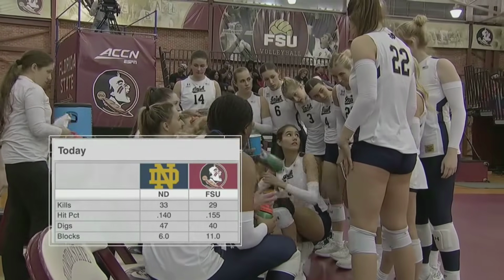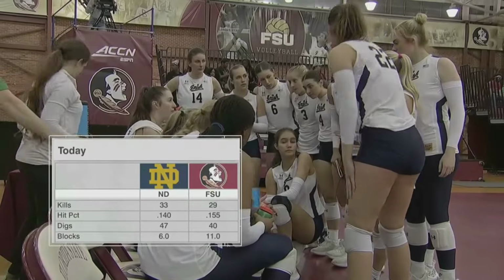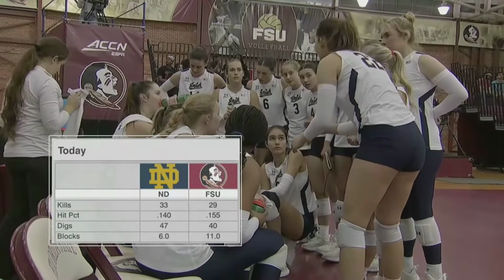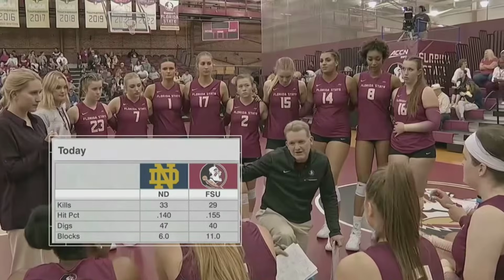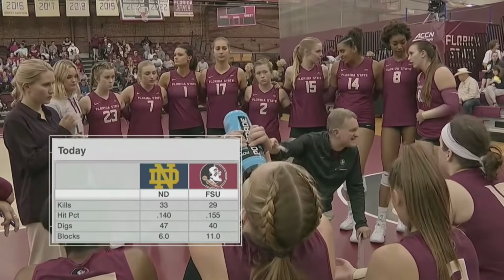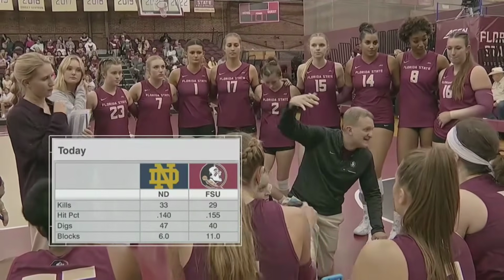As we take a look at some of the numbers today, offensively speaking, Notre Dame recording more kills than the Noles. FSU a little bit cleaner, though, offensively. Hattie Monson's been tremendous, and the Fighting Irish have dug up a few more balls than Florida State. But FSU's block has also turned back the Fighting Irish more so than the Irish's block has turned back the Noles. And a lot of times it depends on where those blocks come in the game.